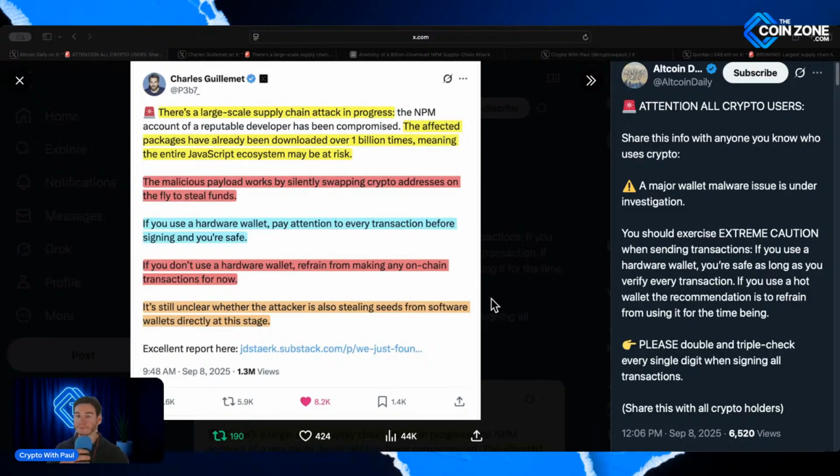Everyone should be keeping their head on a swivel. If you were going to send a transaction today, verify every single number, letter, etc. The wallet address. Make sure wherever you're sending it to, that's the actual wallet. You have to confirm your transactions. There's some hardware wallets where you're not really confirming your own transactions. If you don't know if your hardware wallet confirms it for you, etc., don't make a transaction today.